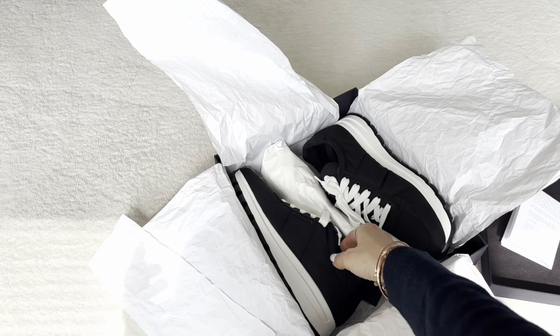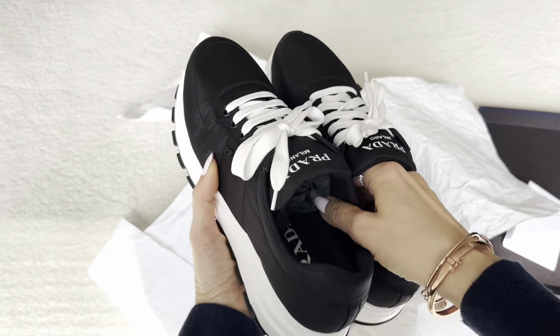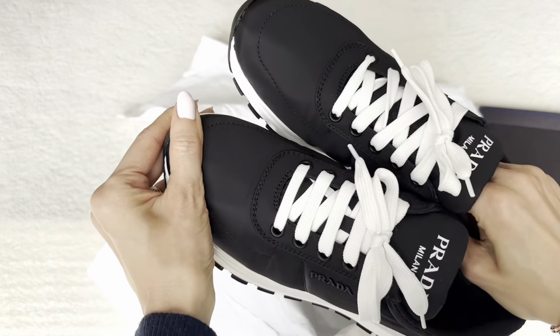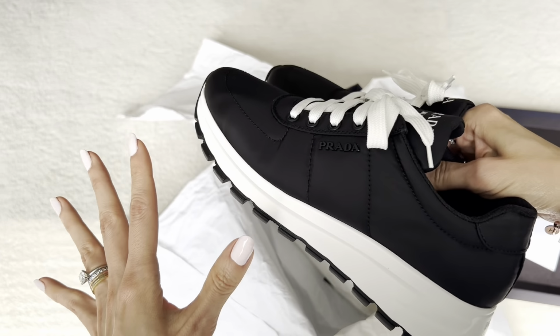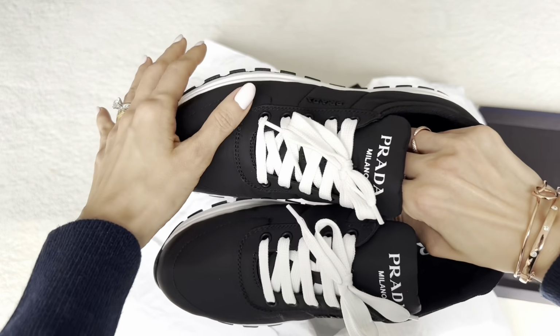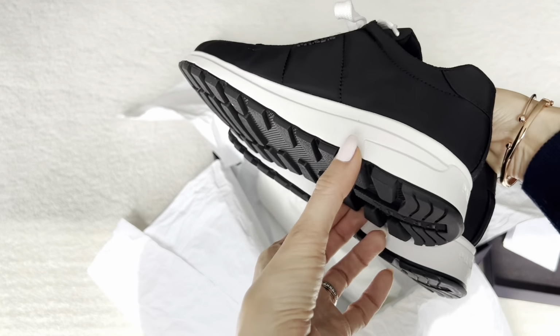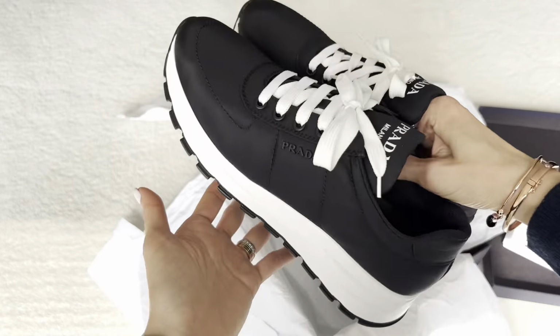Not a bag, obviously, but super happy because I found these. These are all nylon, and you know Prada, nylon, that's what they do best. All nylon, black sneakers with a pop of white laces, white sole, really cushioned and thick, nice traction.